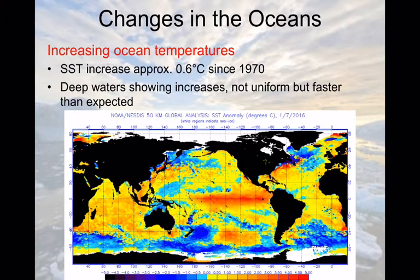Also, related to the SOFAR channel and the ATOC experiment, deep ocean waters are beginning to show increase. It's not uniform. The deepest we found significant warming is at about 1 kilometer, right where that SOFAR channel is. But it's much faster than expected. Remember, they only really started looking for warmth in the deeper parts of the ocean in the 1990s. And just since then, they found it.